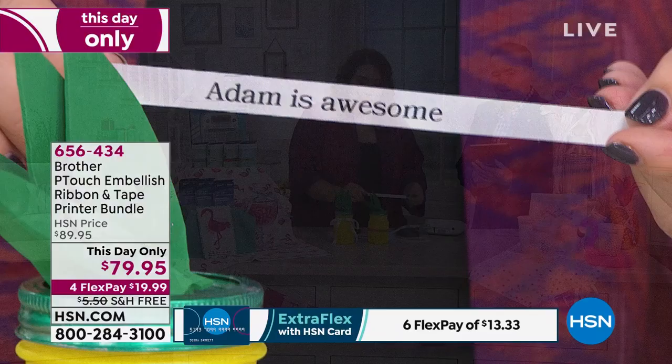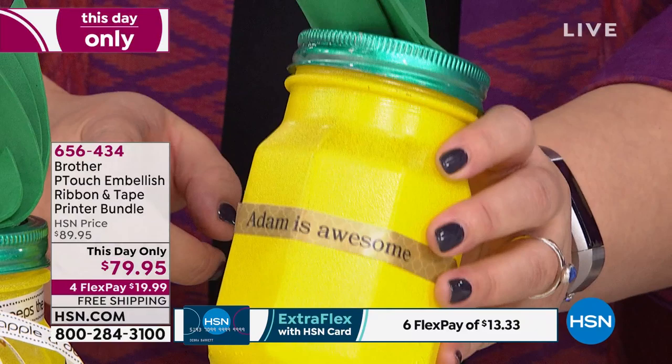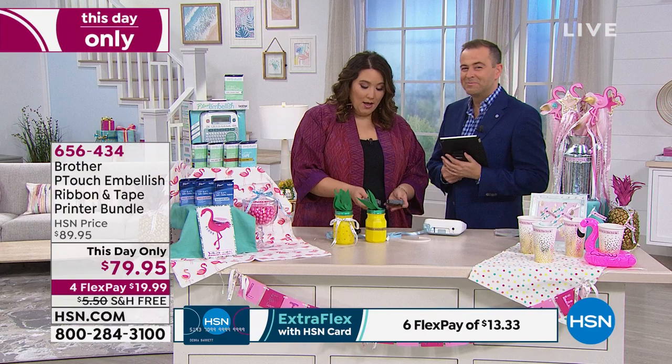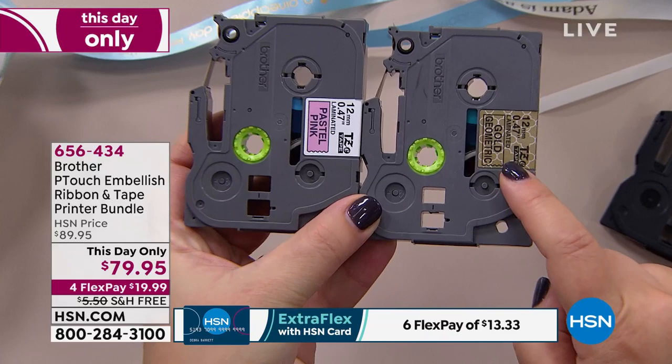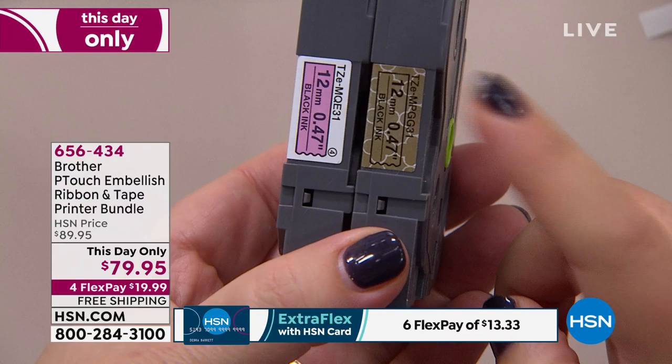Now, some of the tapes, like the one that we put on the pineapple, do have a slight pattern, and some of them are more plain. And they will tell you exactly on the package what you're getting, because I can see on the big label right on top of these, for instance, it says right on here that this is gold geometric, and I can see the pattern. Yep. And it says that this is pastel pink, and it makes it really easy when you store it. They really have thought of everything, because you don't need to use your P-Touch Embellish to label these cartridges. They're already labeled for you. That's why Brother are the best at what they do.